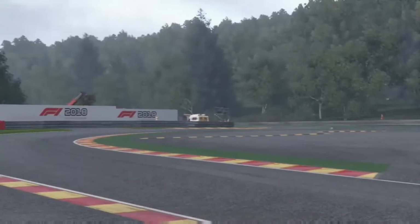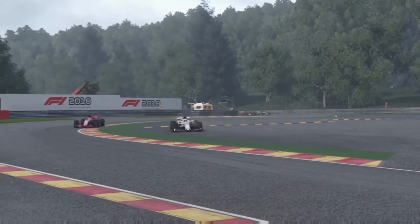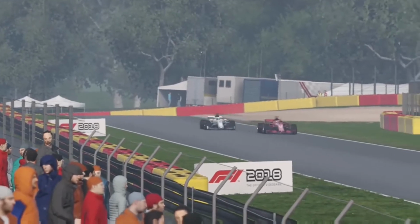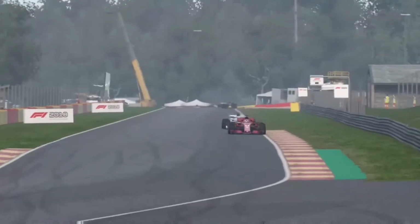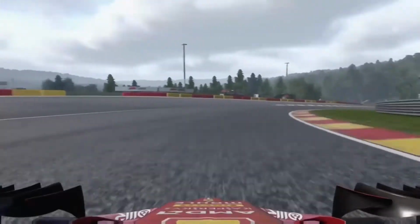He's got DRS open, and he's looking to make that move down the inside, and indeed he does make the move down the inside, but we have to go off the track to defend, and we're going to have to concede the position there, because we're not allowed to keep that position if we go off the track to keep it. And indeed Vettel is in front of us now.